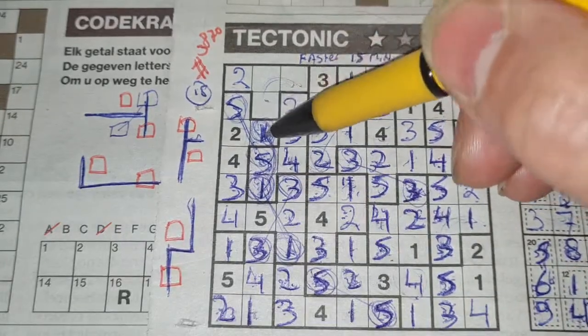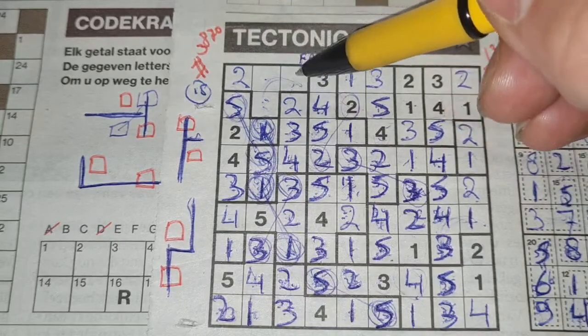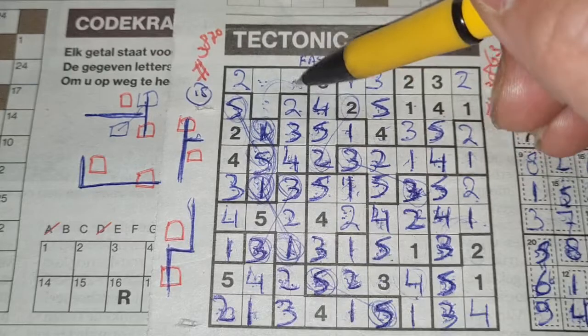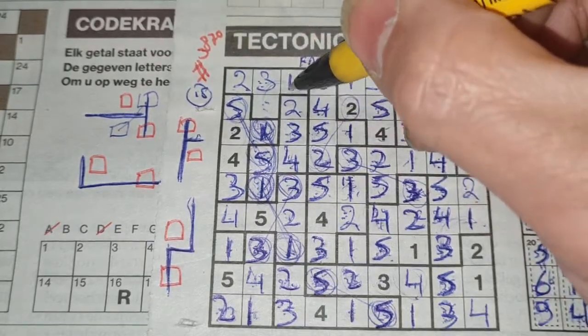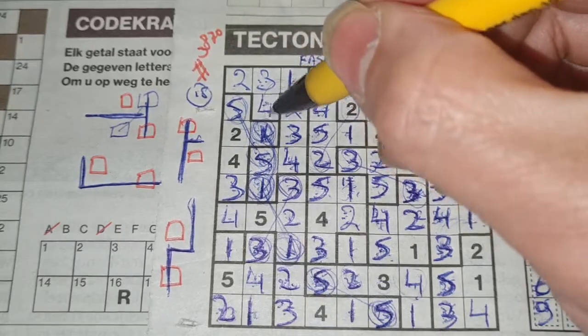Alright, this box cannot be a 1. This box cannot be a 3, so the 1 and the 3 go in those 2 boxes as a pair. We have a 3 there, no 3 there. 3 should be here, and the 1 goes there. Final number in the box for the number 4.